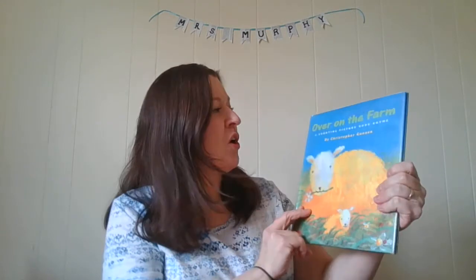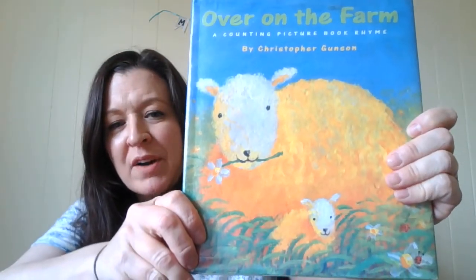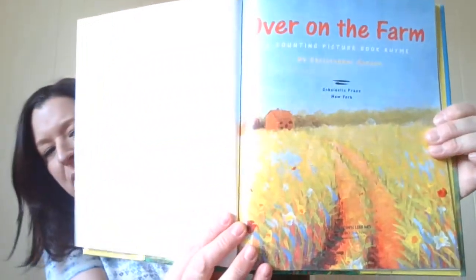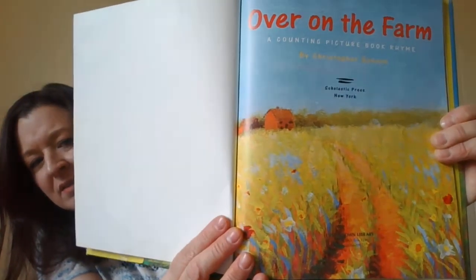This one is called Over on the Farm, A Counting Picture Book Rhyme by Christopher Gunson. I'll show you that nice and close. So we're going to see some farm animals, and we might do some counting today. Let me show you a little bit about our book. This is published by Scholastic Press, and it's going to take place on a farm. Here's that red barn, just one. We'll look at a few pages, and then we'll do another book talk.